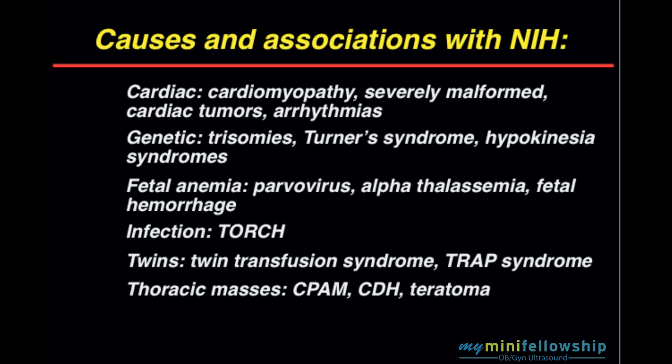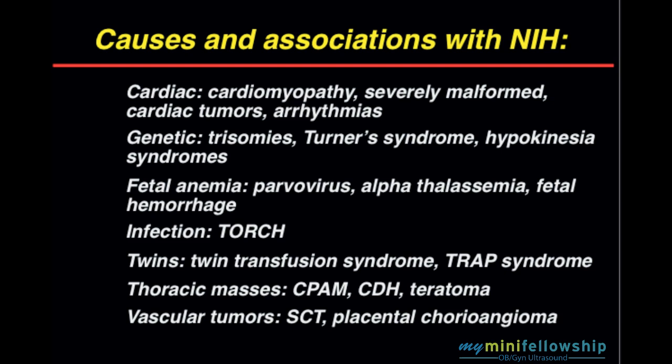Then we have thoracic masses, such as the congenital pulmonary adenomatoid malformation, congenital diaphragmatic hernia, teratoma of the mediastinum or pericardium. And then vascular tumors, particularly vascular tumors that have arteriovenous fistulas, which can put a high stress on the heart. Sacrococcygeal teratoma, SCT, is the most famous among these. And let us not forget that no matter how aggressively you pursue finding the cause of non-immune Hydrops fetalis, there's always going to be a significant cadre of patients where you cannot figure out exactly why this particular fetus developed non-immune Hydrops fetalis.